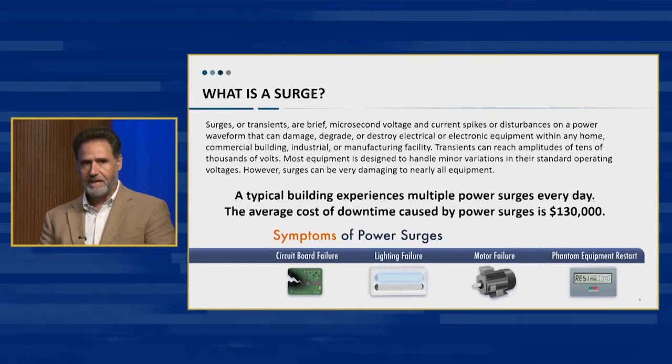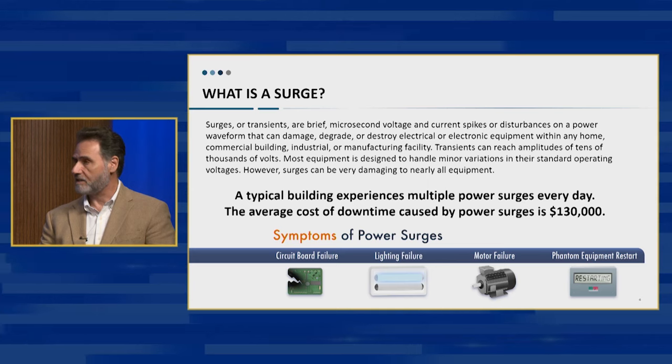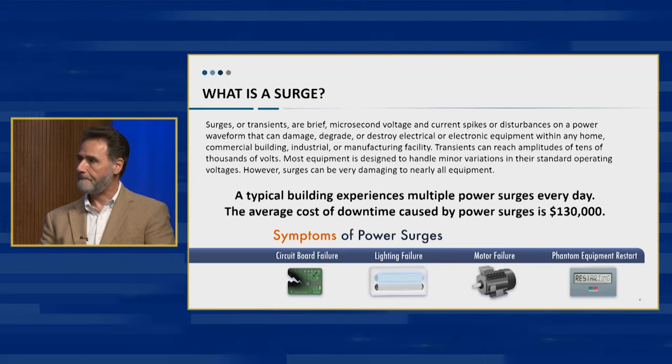So very small, right? This was an innocuous voltage kicking back into the micro, but to the point, and on the slide you see there, phantom equipment restarts. These are the kind of things that could happen with transients, and that's just a simple example. And we're going to be talking about residential systems, as applications and systems, as well as commercial, industrial.